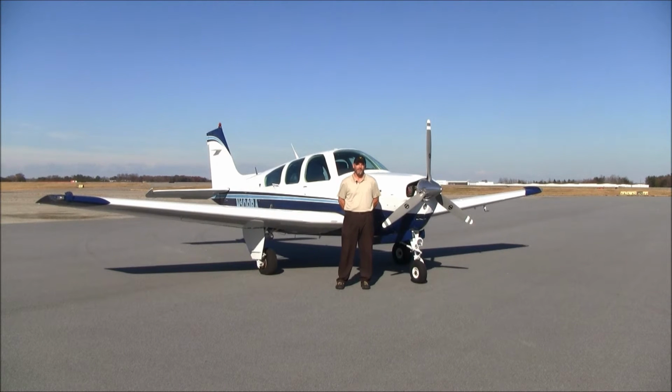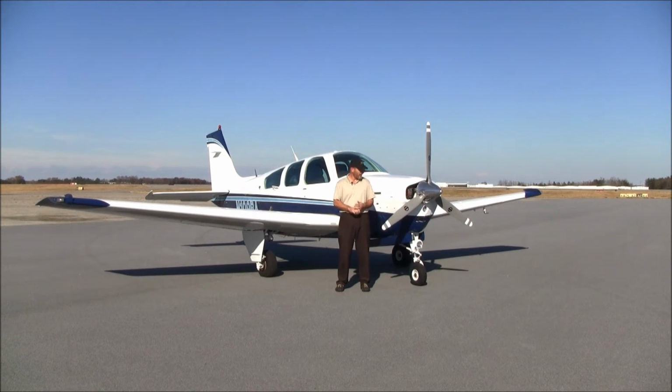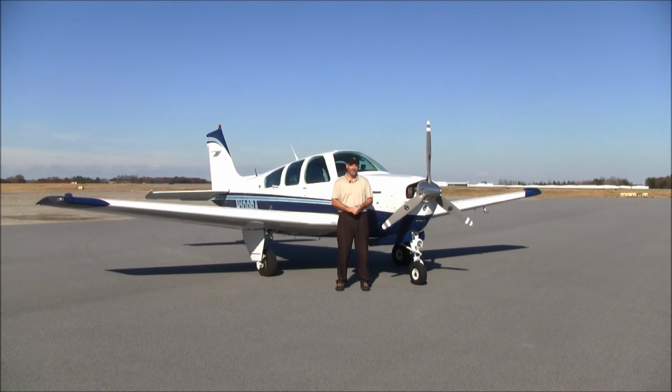If you're in the market for a nice F33A Bonanza, come see us in Greensboro, North Carolina, and take a closer look at this beautiful 1992 model, November 109 Bravo Alpha. This is a really low time airplane. It only has 1,525 hours total time since new. It's been upgraded with the Deshannon IO-550-B engine. That's a 300 horsepower engine. The prop only has 10 hours since overhaul. This is a true 175 knot plus airplane.